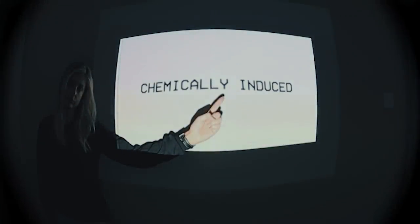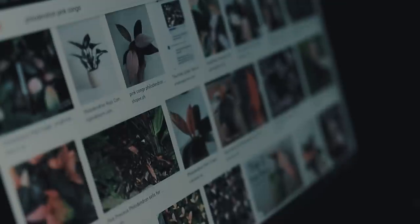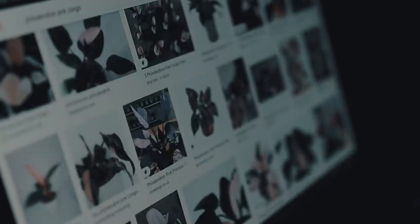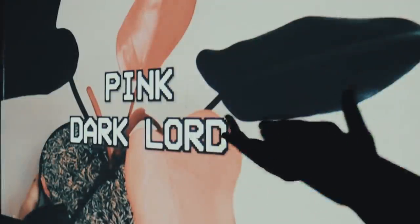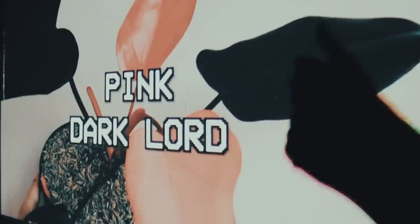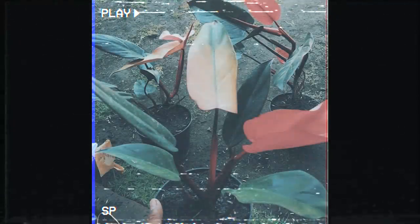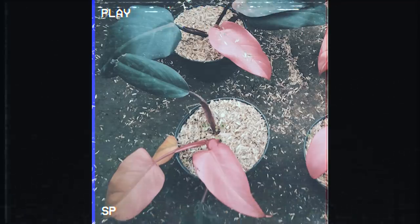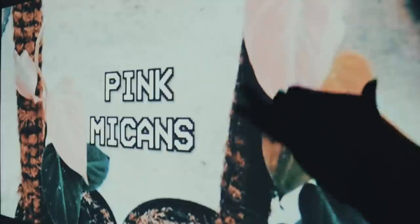In an effort for suppliers to distance themselves from the disagreeable and distasteful reputation of the Pink Congo, they have created one or two duplicitous alternatives. All bearing similar hallmarks or heavy inspiration from the original, of course. Step right up, contestant number one. We have the Philodendron Pink Dark Lord. And please welcome contestant number two, the Philodendron Pink Mycans.